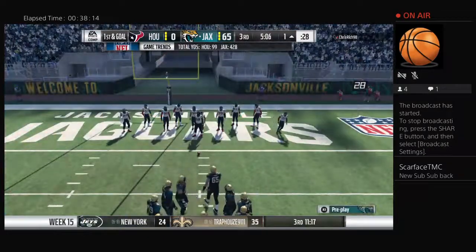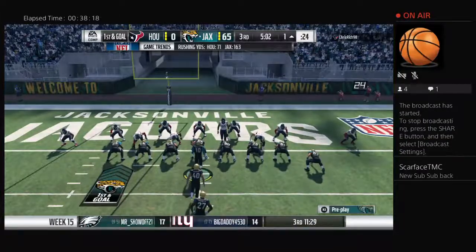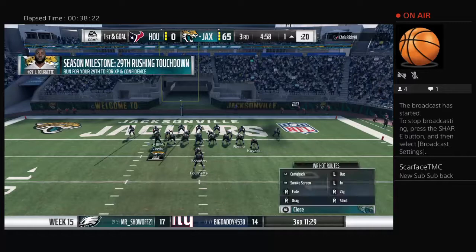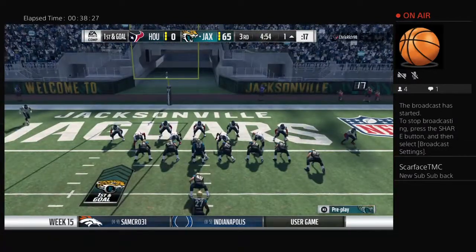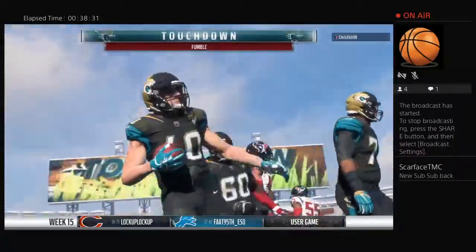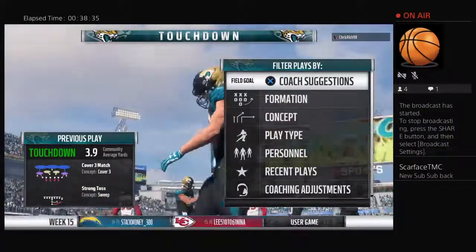Red zone opportunity. They come out with one back and three tight ends. Little motion now from the tight end. Fighting for the end zone. He lost the football. It's out. And he'll take this one in for a Jags touchdown.